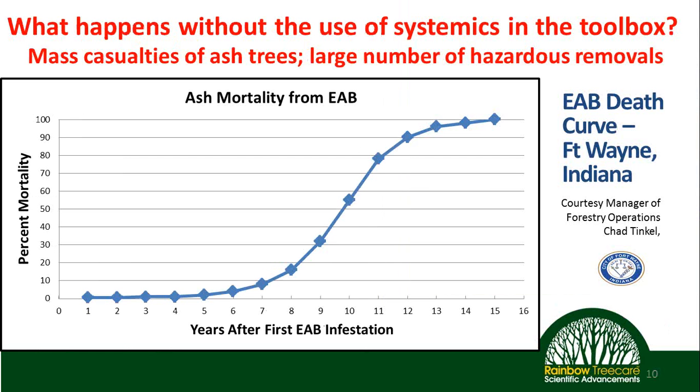And if we didn't have the use of systemics like neonicotinoids or other things that we have options to use right now, what would some of the consequences be? If we are dealing with emerald ash borer, one of these invasive insects that's really getting a lot of attention now too, mass casualties of ash trees like we have seen in Fort Wayne, Indiana, and established that concept of the EAB death curve. The population is at some apparently minor level, and then it explodes, and it only levels off after there's 100% mortality. In other words, no more food left because they've eaten all of it.